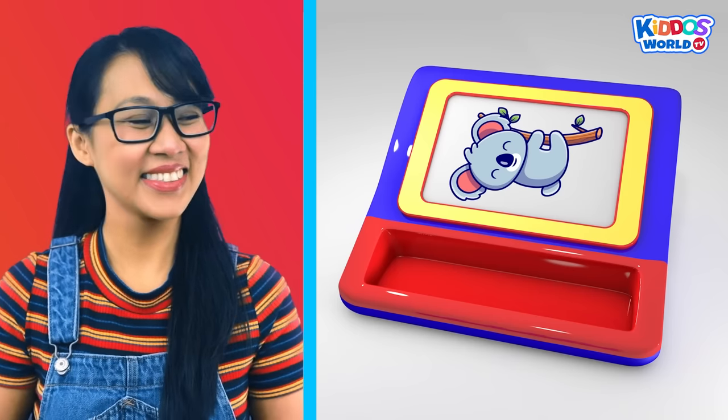I love this game. Let's try another word, kiddos. Squid. Now it's time to spell it. Squid. S, Q, U, I, D. Squid. Squids are slimy, tentacled creatures that live in the sea. They use their ink to hide and squirt water to move quickly. Wonderful work, kiddos. Now let's try some more.